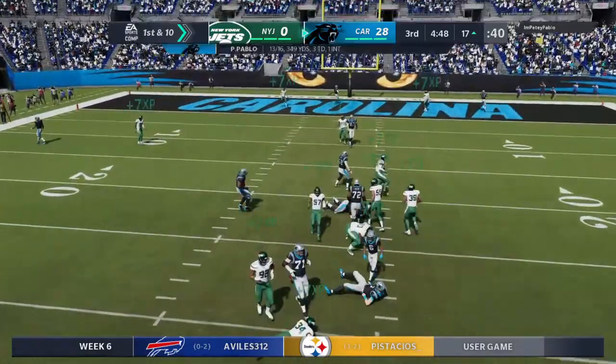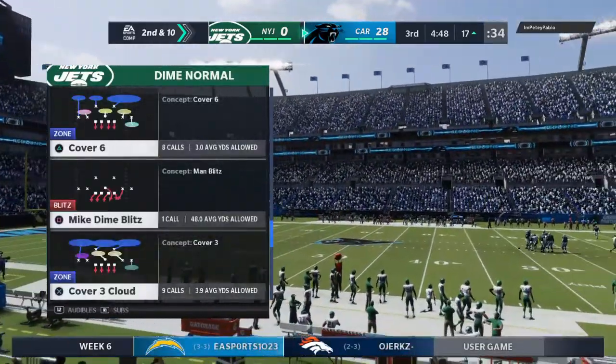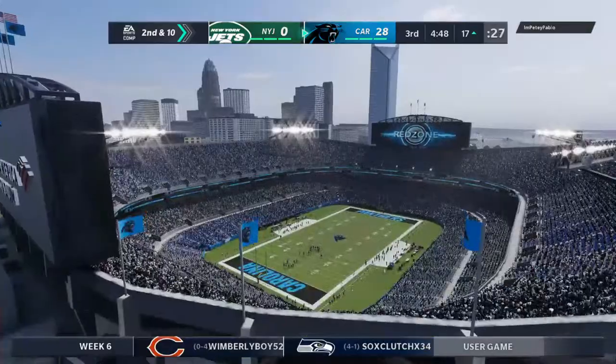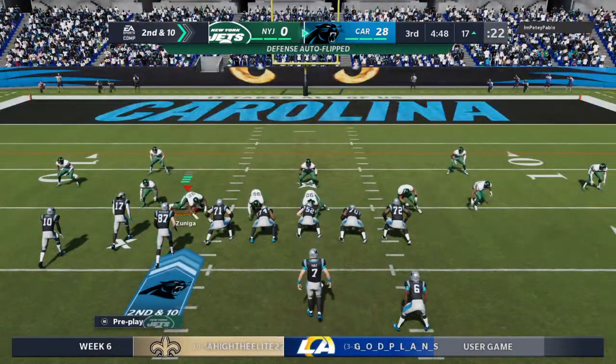And now a throw on 1st down there, but it's incomplete. A lot of times it's that first read that you have. Maybe you get it in pre-snap, and he locked in on his target, but he was covered quite well, and that one's incomplete. So after the incompletion on 1st, now 2nd and 10.